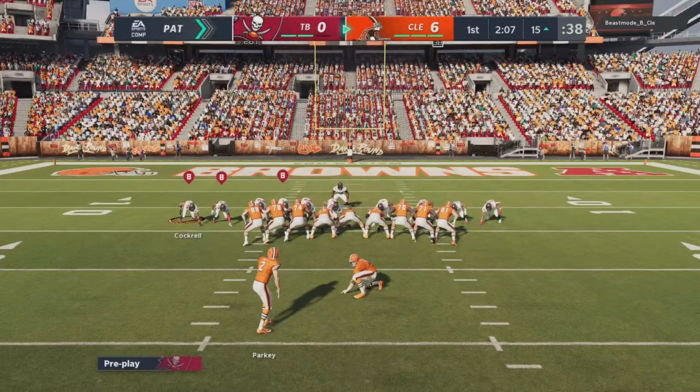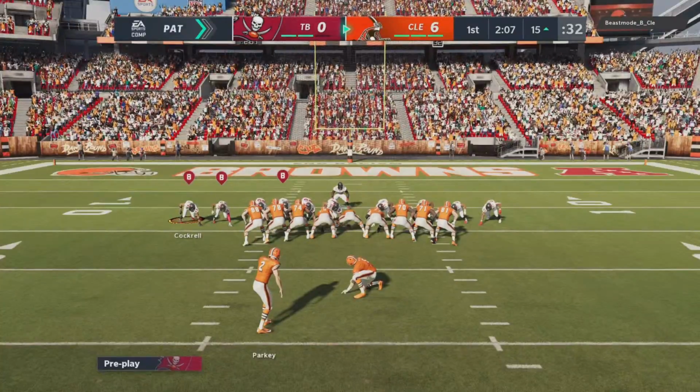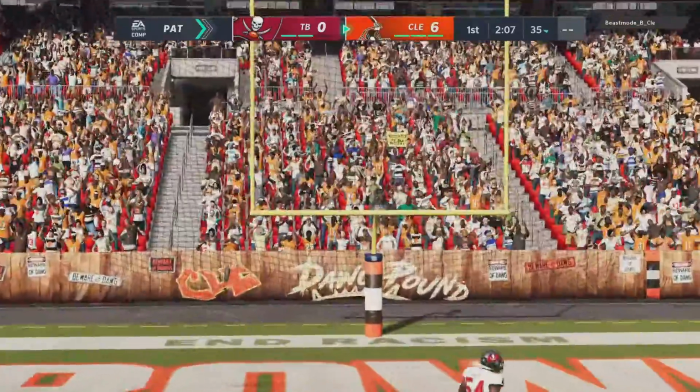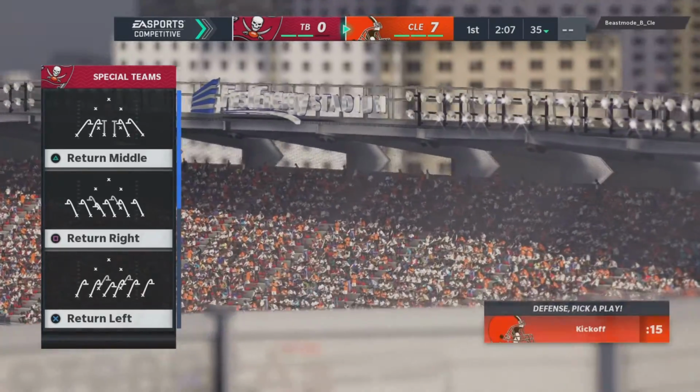Cody Parkey is on now for the point after. It's up and through to make it 7-0 Browns. Makes the score Browns 7, Buccaneers nothing.